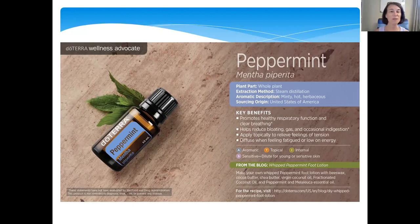So with each of the oils we're going to talk about tonight, I'm going to put up these beautiful graphics on the screen. Those are for you to screenshot, take notes from. I'm going to add a few additional gems that you may want to write down as well. So physical properties of peppermint are analgesic, antibacterial, anti-inflammatory, antiseptic, antiviral, and invigorating.